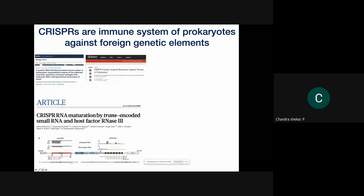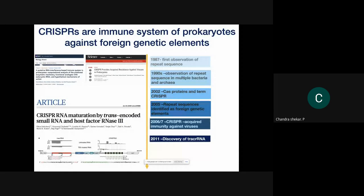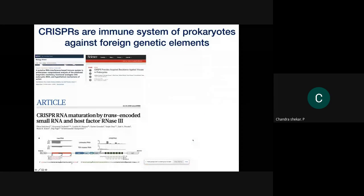So this paper showed that all the components of the CRISPR were identified by now. So you had the CRISPR RNA, tracrRNA, and the proteins or the enzymes that are required for CRISPR. But what was not known is how do they work? How are all these three things brought together to fight against the virus? Okay. So if you look at the landmarks, it started in 1987 and it picked up pace after 2000 when the cluster was found. And by 2011, the tracrRNA was discovered.